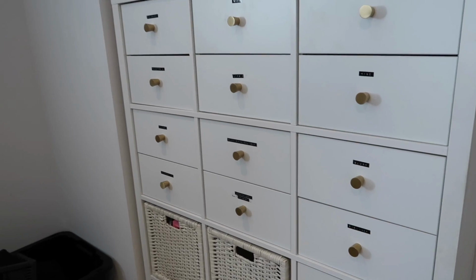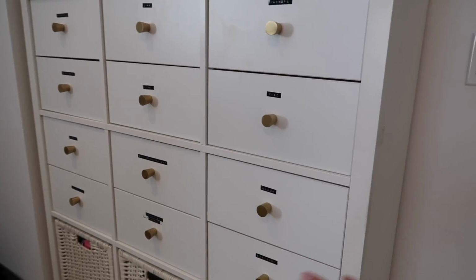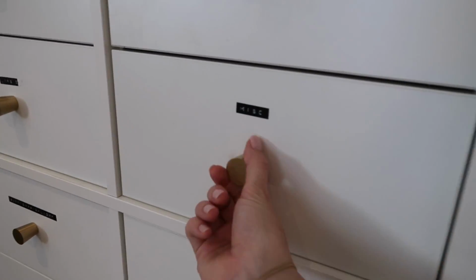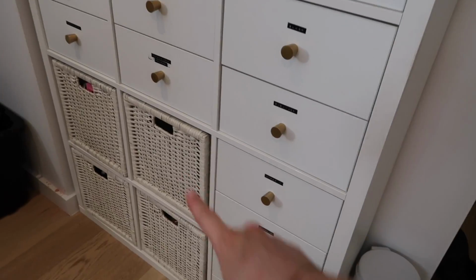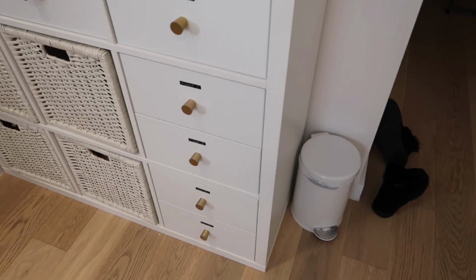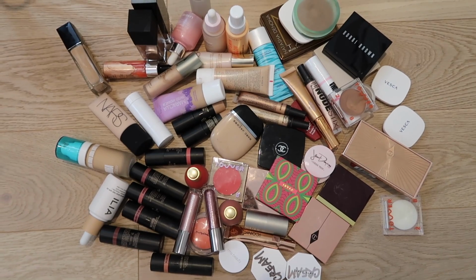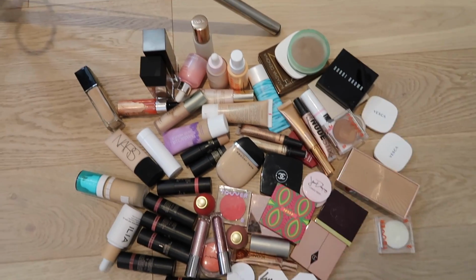And that, my friends, is how I have the makeup organized in this moment. The drawer setup is from IKEA. The knobs are from CB2, by the way. Baskets are from IKEA as well. And the little garbage can is probably also from IKEA. That's also from IKEA. And so is this. All right, guys. And this is the final declutter pile. The final declutter pile. Here we are.